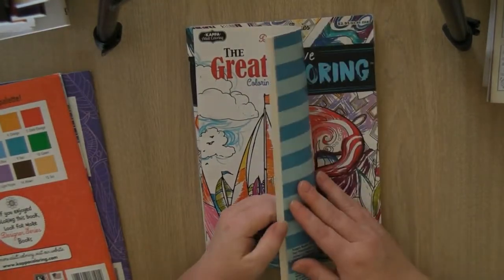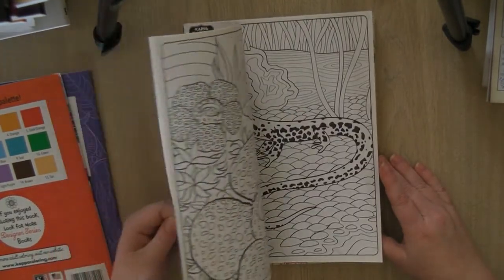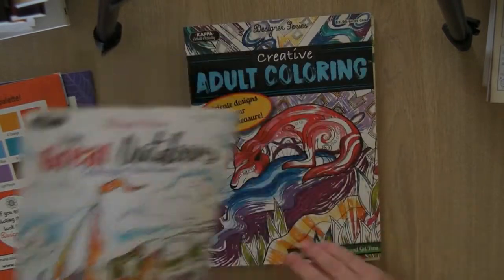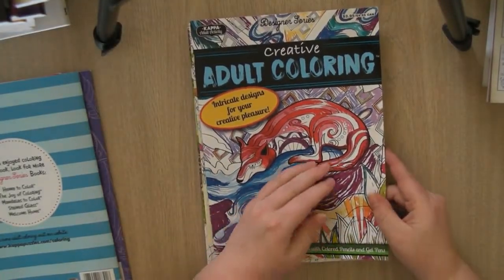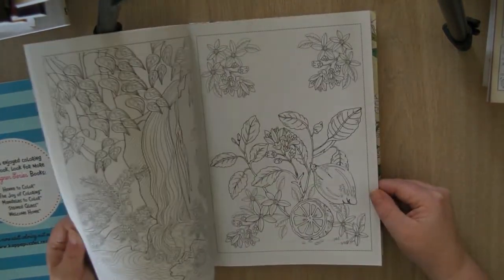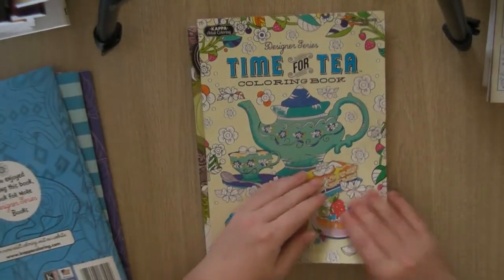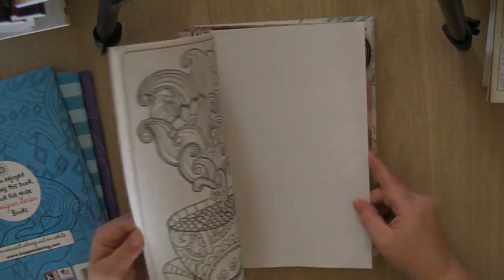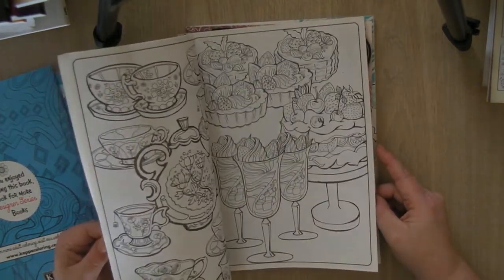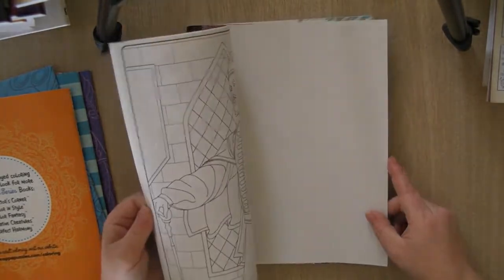This one is The Great Outdoors, not a color by number. I like this one. I love animals. And then this one is Creative Adult Coloring. Time for Tea coloring book. Those will be fun and yummy. Color Fantasy. They had a good variety.